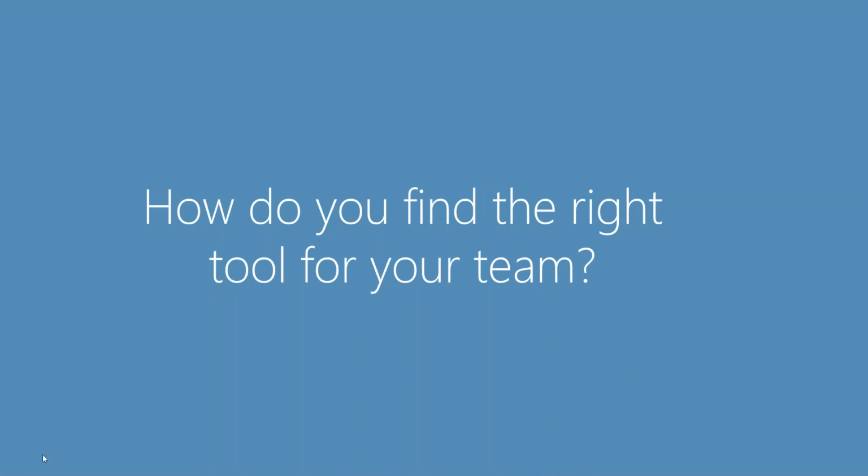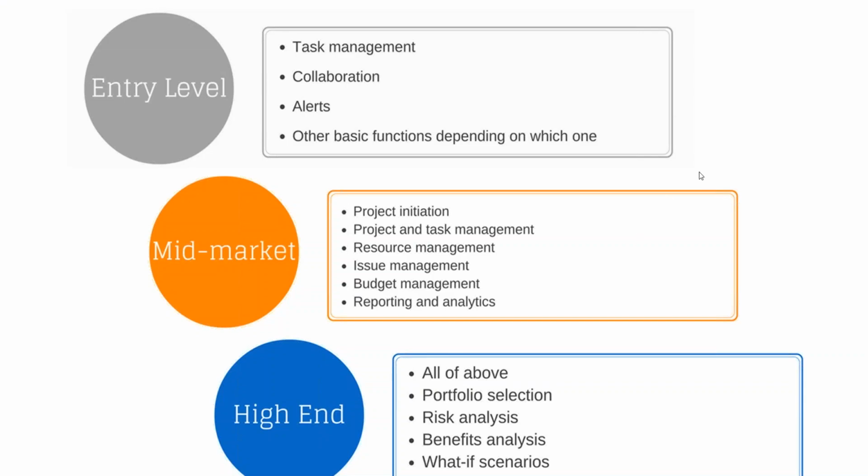So one of the things you want to take a look at is asking what the right tool might be for your team to use. We see the market as having 3 basic tiers: entry-level, mid-market, and high-end. The entry-level systems are things like Basecamp and Smartsheet, where they're doing a handful of functions well: task management, collaboration, alerts, and some other basic functions, depending on which tool you're looking at.